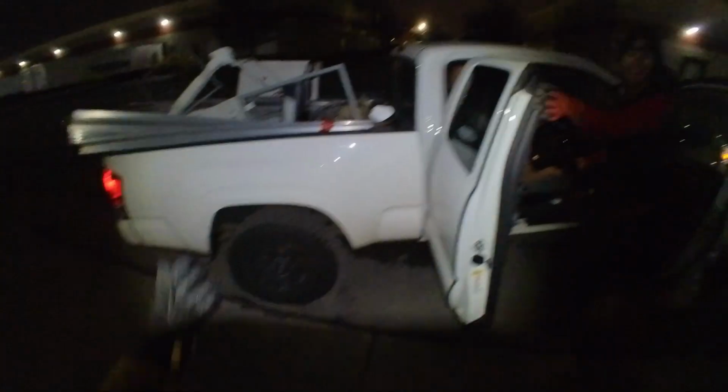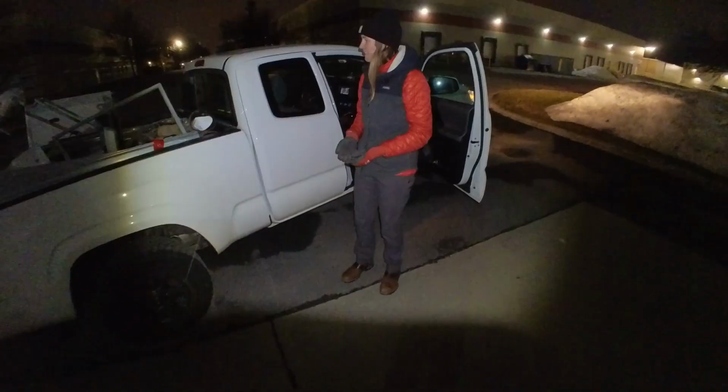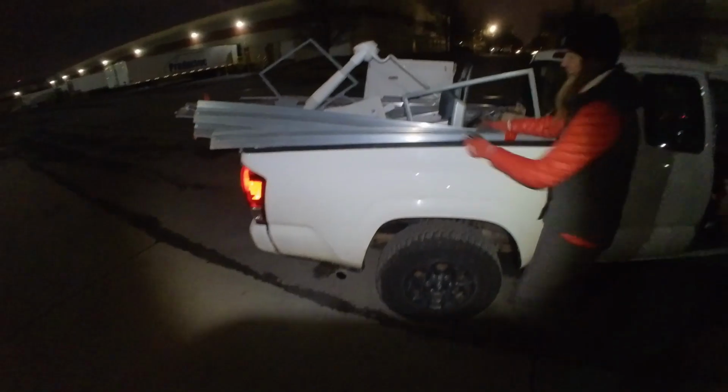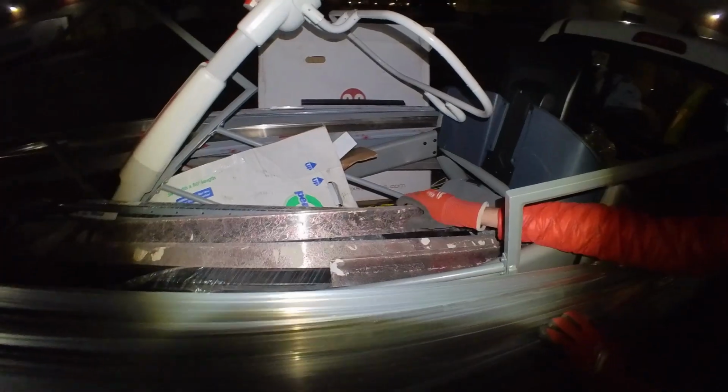I want it all. Summarize the night. How'd we do? Yeah, so it's really sweet. This really nice guy was like, are you looking for aluminum? And then look. That's a lot. Yeah, we're going to take it all to the scrapyard. There's a ton. We found he had some copper, stainless steel.